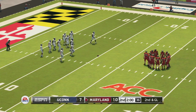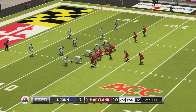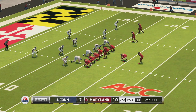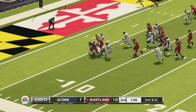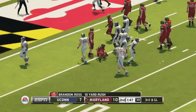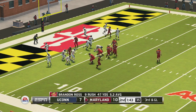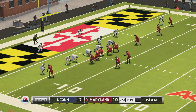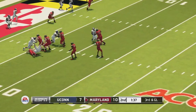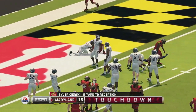This is the 15th play of this drive. Tight end right. Four down, four down. Mike check, 33. 33. Makes it to the 5. Maryland is up by 3. Touchdown, Maryland!